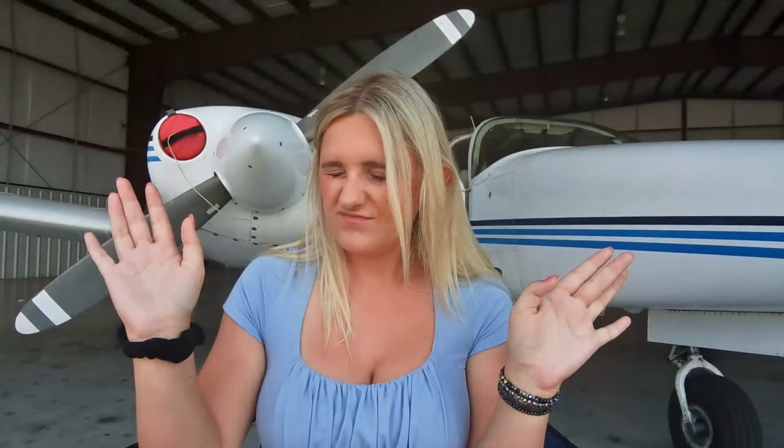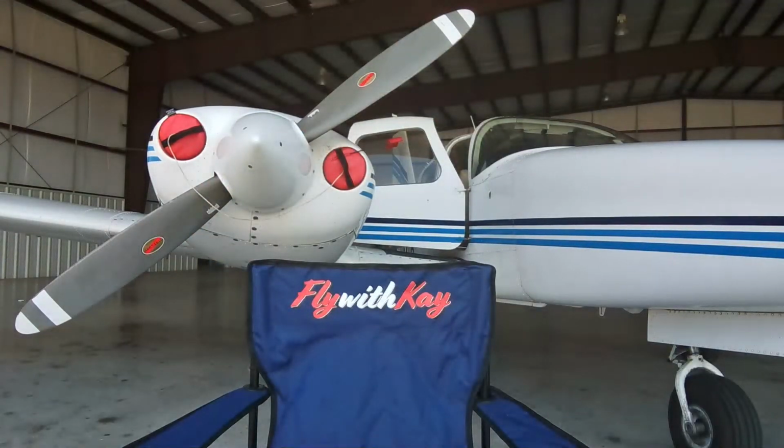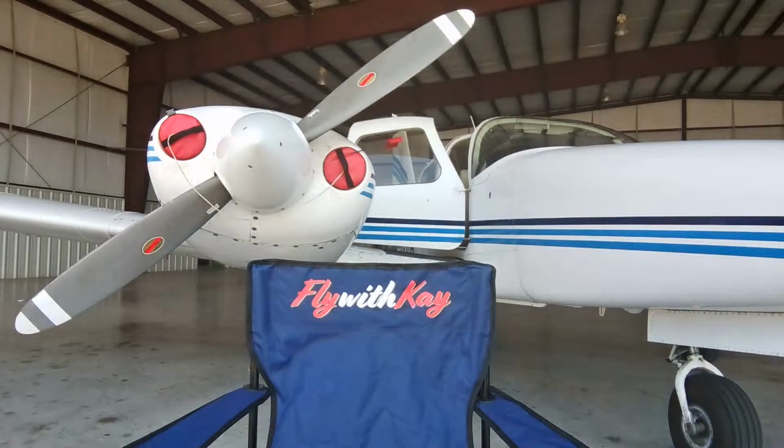Is the twin quieter because the engines are on the side? I don't know if necessarily quieter. I have to sneeze. Hold on one second. Okay, it went away. And the bee keeps coming back. I don't know if it's necessarily quieter per se. However, it does seem like a lot smoother to me when I fly because I have the two engines instead of just the one, which is pretty cool.